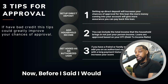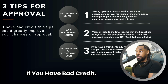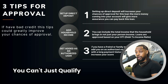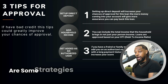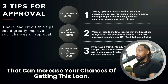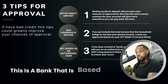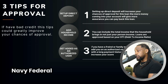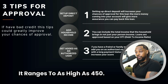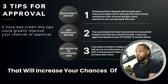Now, before I said I would give you 3 tips for approval if you have bad credit. Let's be honest. You can't just qualify with bad credit, but there are some strategies that you can put into place that can increase your chances of getting this loan. If you have bad credit but you have Navy Federal, this is a bank that is based off of relationships. Navy Federal has internal scoring models that range as high as 450. You want to at least be over a 250. That will increase your chances of approval.